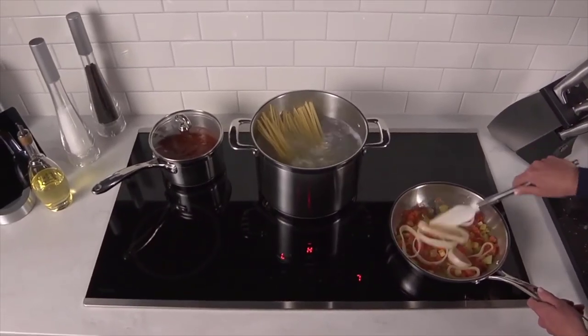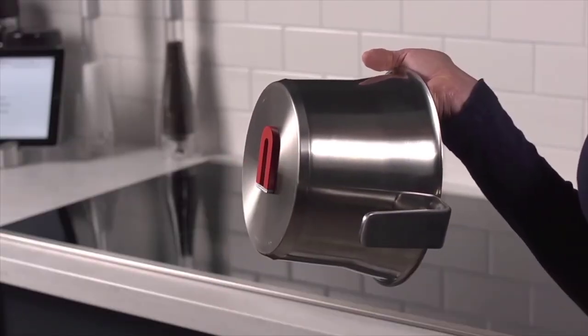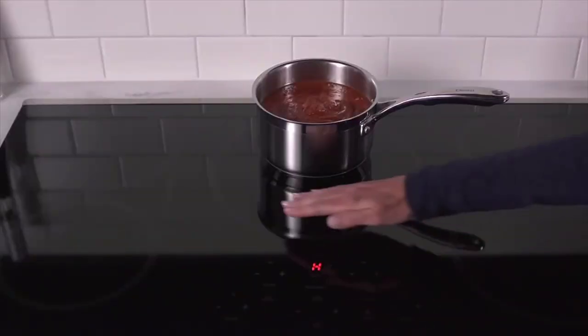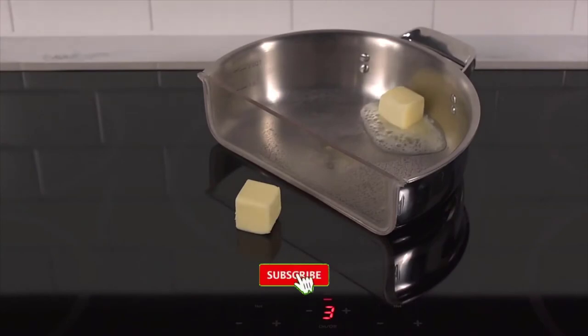There is no transfer of heat without it. You can tell if your cookware is induction-friendly if a magnet sticks to the bottom. So induction is not only fast and precise, it reduces wasted heat and stays cool to the touch.